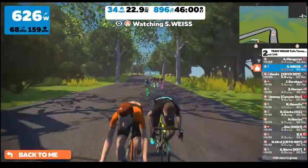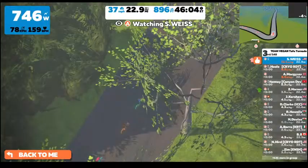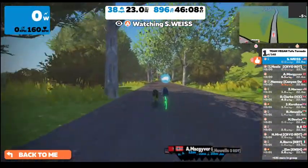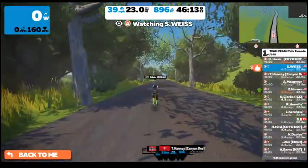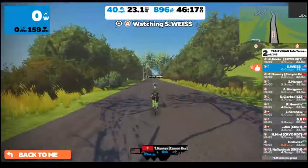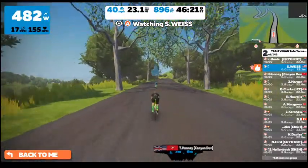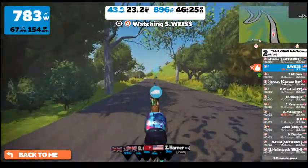Yep, and I'm actually seeing 2 riders, A. McGuire and S. Weiss, have tried to go off the front here. They made their attack coming into the top of the KOM, and they got their gap out to about 4 seconds to the group behind, but it's now down to a second. And Eddie Houle has come to the front as well. Not a sign up, but the Cryo RDT rider can really ride. He made that breakaway with Leonard Tugels last race, so we could definitely be seeing some things from him.